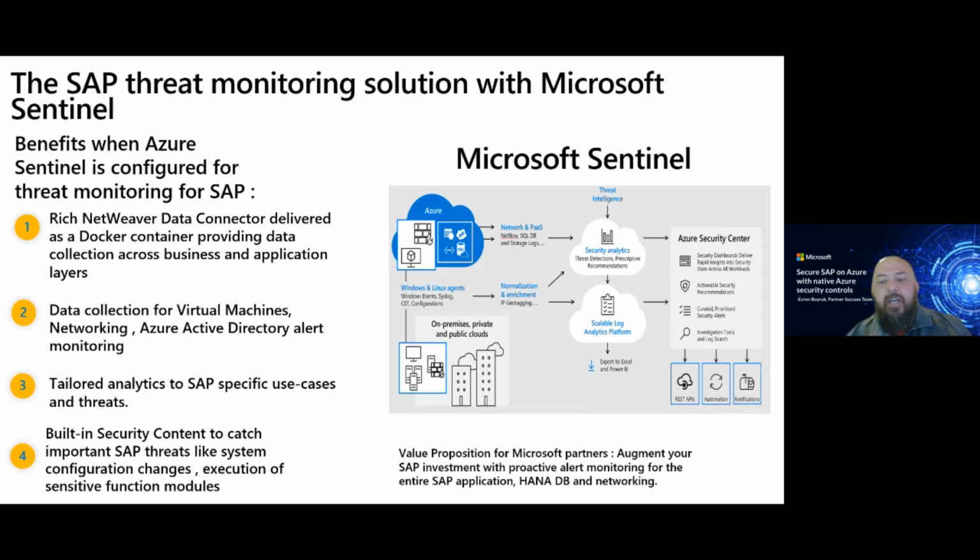They will be looking at built-in security content. Out-of-the-box detections are going to be used for catching important SAP threats like system configuration changes, execution of sensitive function modules, and suspicious activity by privileged users. These are all the things that you're going to be able to leverage for your customers.